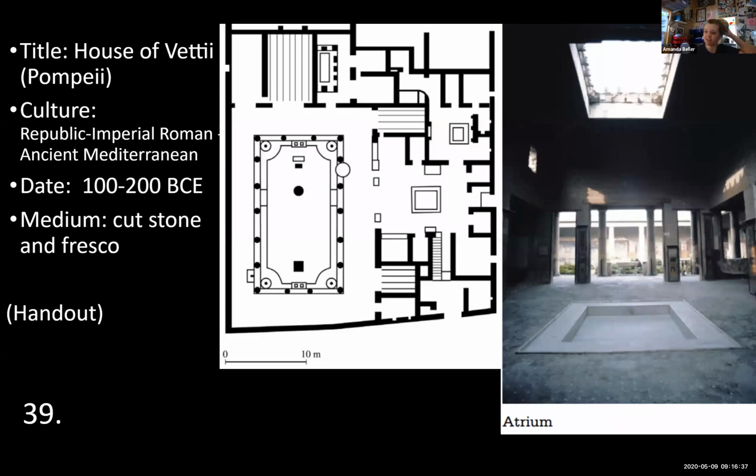The house of Vetti was our first Roman work, and we talked about this. Remember, it's two brothers who were freed slaves, and they might not have literally been brothers, but relatives, friends, and they and their families lived here. It was the second biggest house in Pompeii.